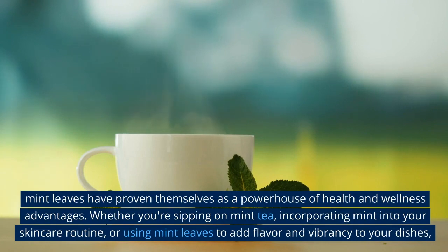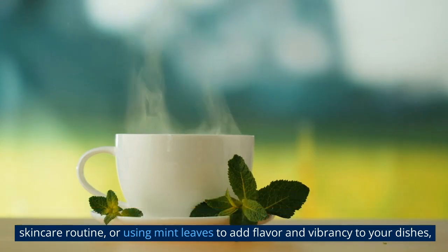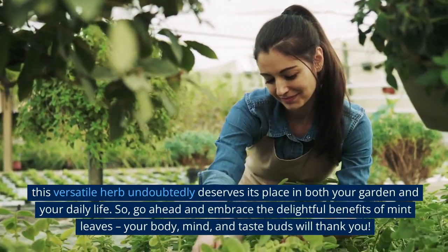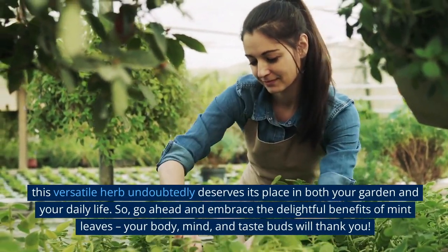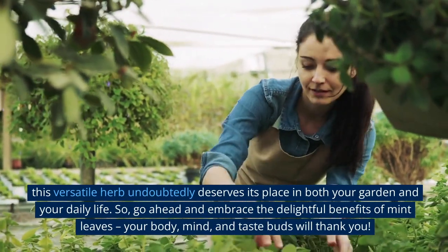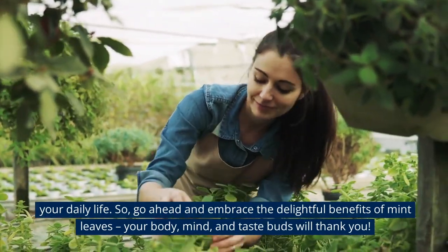Whether you're sipping on mint tea, incorporating mint into your skincare routine, or using mint leaves to add flavor and vibrancy to your dishes, this versatile herb undoubtedly deserves its place in both your garden and your daily life. So, go ahead and embrace the delightful benefits of mint leaves. Your body, mind, and taste buds will thank you.